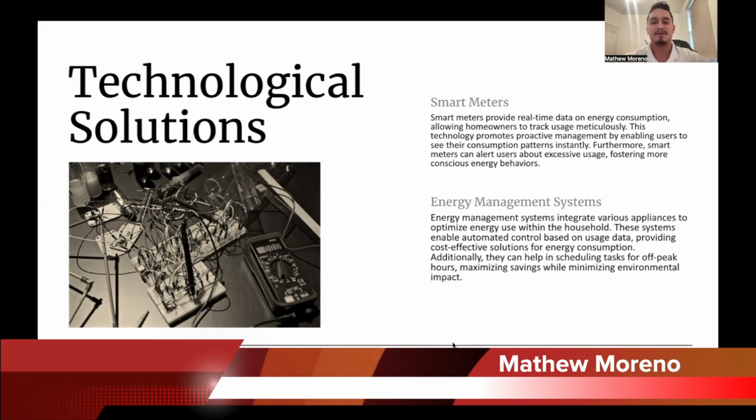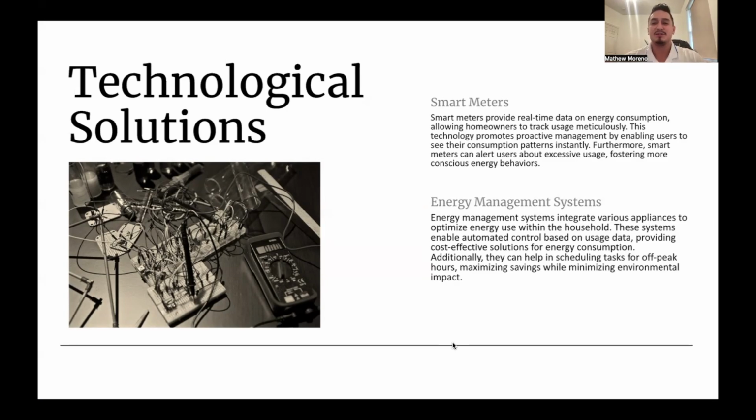As you can see, we have the smart meters. The meters are what are reading the data in real time on the energy consumption. It will allow the homeowner to be in control, to see how much they're actually using, to see where they're using it, and things like that. It will also give you the alerts when there's an excessive amount of usage, whether it be on a certain outlet, certain circuit, or an appliance. It'll give you that alert where you could go check it out.